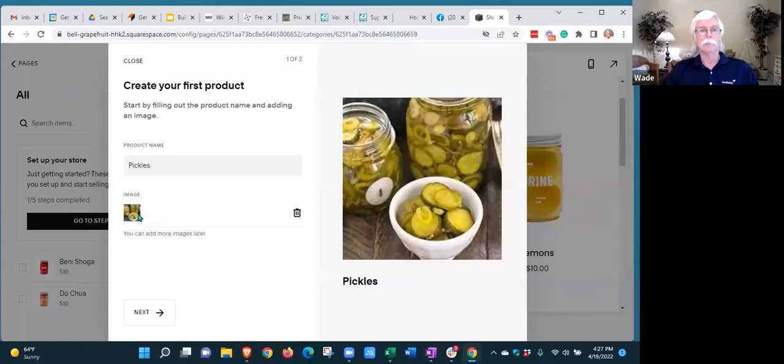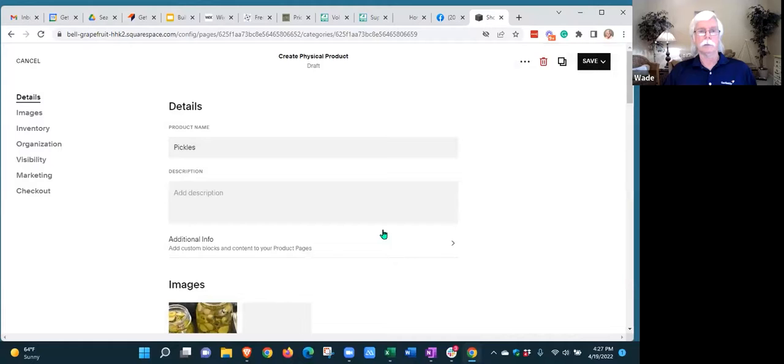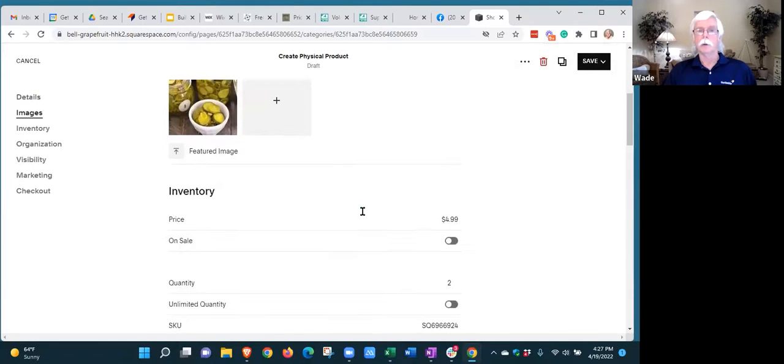Yeah. So I picked a picture, and there's my picture. And you can add additional pictures if you want to. They've changed this since last time I was here, so I'm kind of figuring this out as we go. But okay, here's where I can put in my price, and it's $4.99. And you can even, in a lot of cases, have it keep your inventory for you. So I could say I've got 12 jars of pickles, and here's all my details. Oh, here's what I was looking for. If I want to put them on sale, I can say I'm putting them on sale for $3.99.